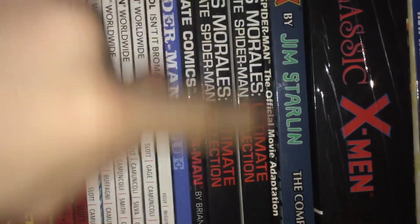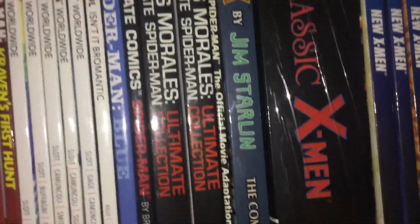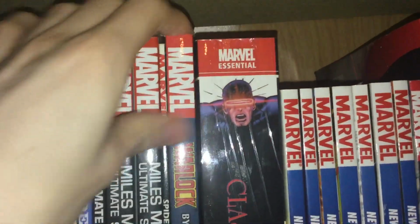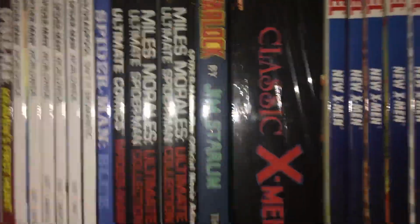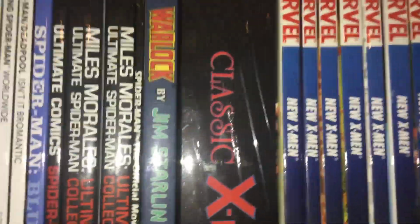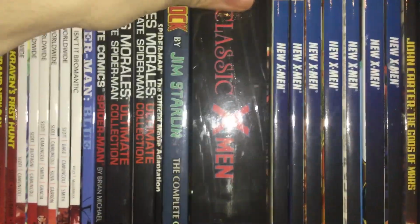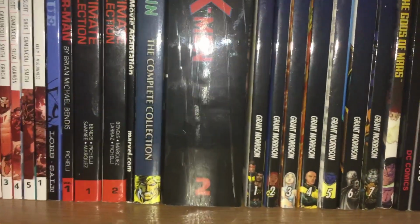I'm not going to try to pick it out, but there's Spider-Man, the official movie adaptation. I believe Peter David, and that's really, really solid stuff. The art looks really good in it as well. Jim Sterling's Warlock. If you're into cosmic Marvel, you should definitely read the Warlock stuff. It's good. Classic X-Men. This is volume 2, so it's like issues 24 to 50 or something like that.